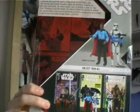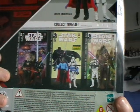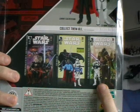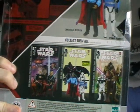We're getting a decent look at that. There are the other packs that were released. There's the set of 3 Walmart exclusives. Wouldn't mind getting my hands on the Kashyyyk Trooper and Wookiee Warrior pack. That was pretty cool. But the Anakin and Dooku one really doesn't appeal to me at all.